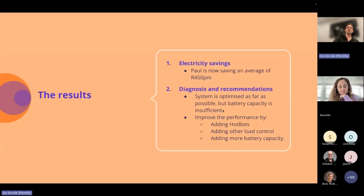And so the recommendations for Paul are slightly different. It's great, you're saving 450 Rand per month, but you can also do a lot better. The system is optimized as far as possible, but it turns out that your battery capacity is insufficient. So you could improve performance by adding hotbots to use all that solar that's not being used, adding other load controls, or adding more battery capacity. Again, recommendations that we'd give to the installer to pass on to the end user.